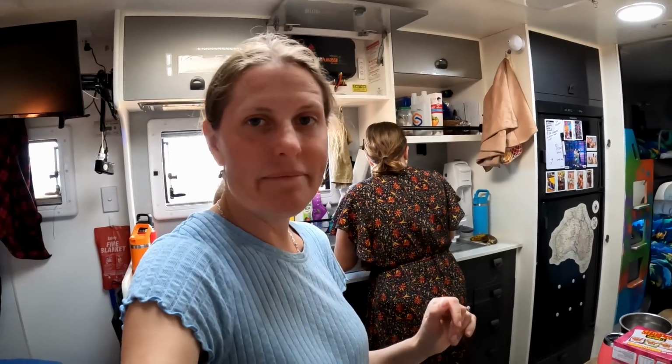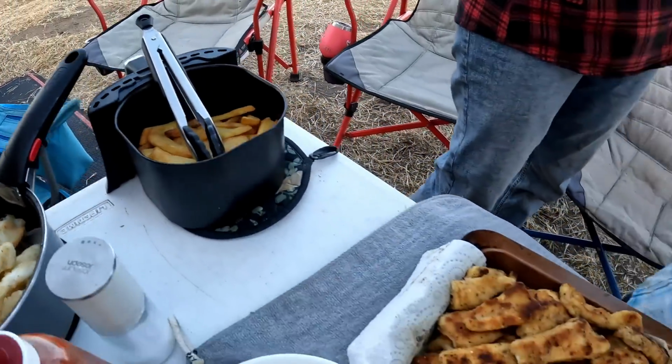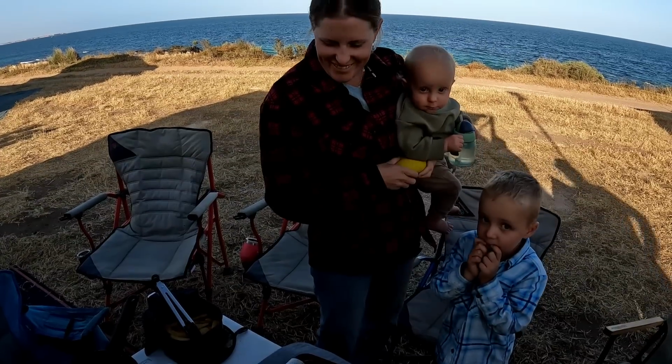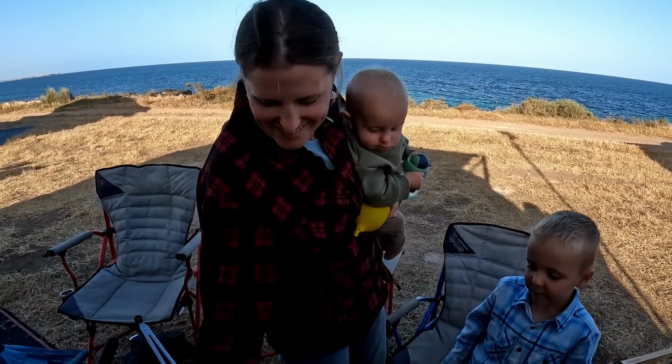So let's do that. You like my tongue. We got salt and pepper squid, chips, fish, and a mum who's about to try her freshly prepared King George whiting. Okay. With a bit of tartare.